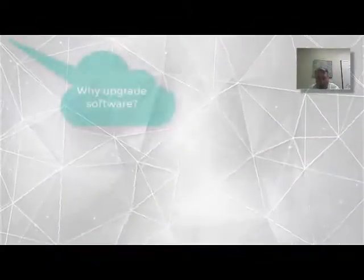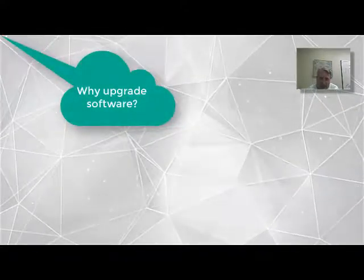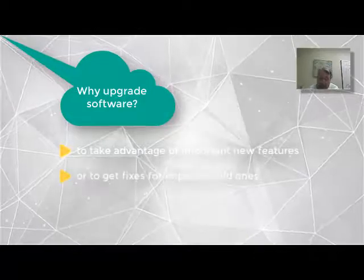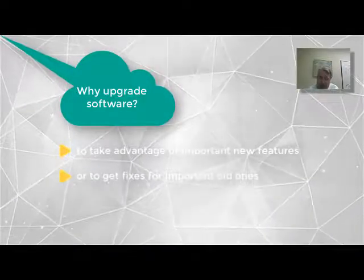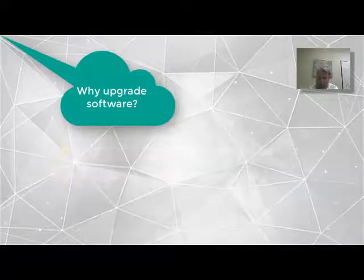There are usually only two good reasons to upgrade an application: to take advantage of important new features or to get fixes for important old ones. But for security software, there are two more critical reasons to stay current.